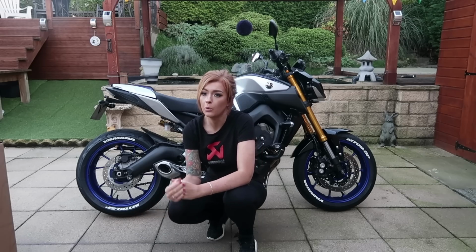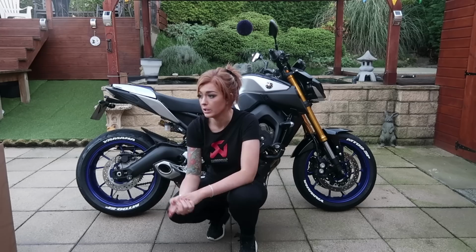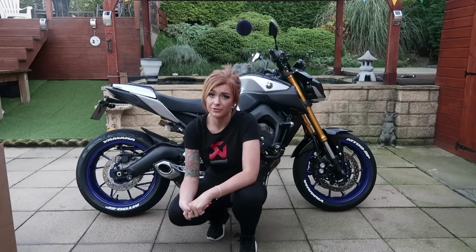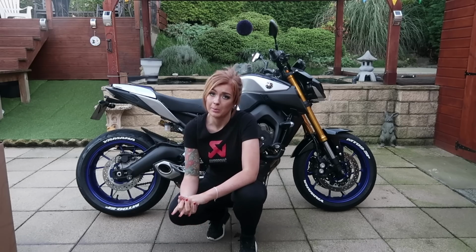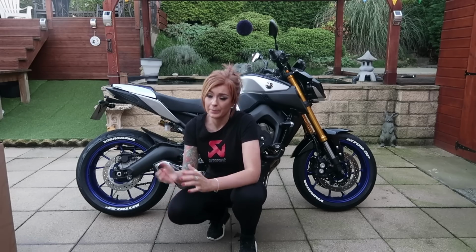There is another bit as well. I have been offered several exhausts free of charge, but unfortunately this is my bike and I want to put on it what I want to put on. I want it to be exactly what I want, whether it's free or not. I would rather pay the money for this and have exactly what I want on my bike. So that's not me being a snob or ungrateful, it's just I want what I want. It's my bike and I want the best.